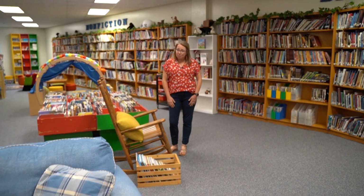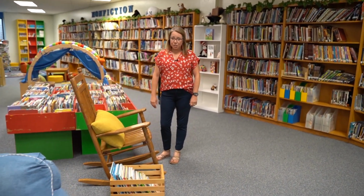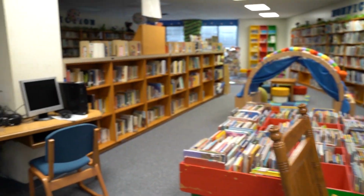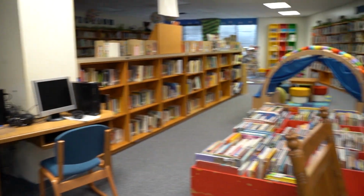Many of you are probably wondering, how is the library going to look this year? Our librarian is not going to be having classes in the library. She is going to be pushing into the classrooms. So what she will do is take classroom carts down, and the kiddos will check out books from their classrooms. When those books are returned, they're going to be wiped down and socially distanced properly before they go back on the shelves.